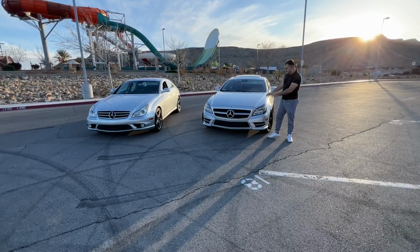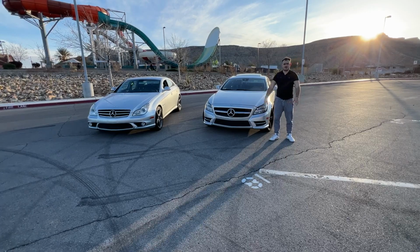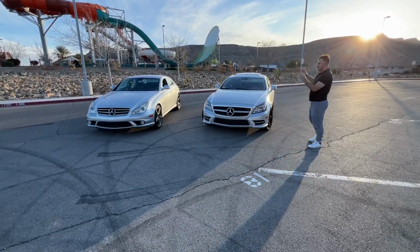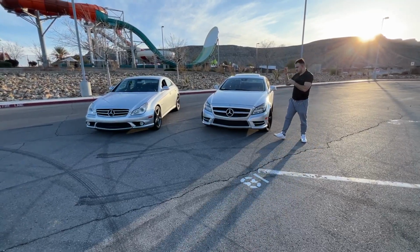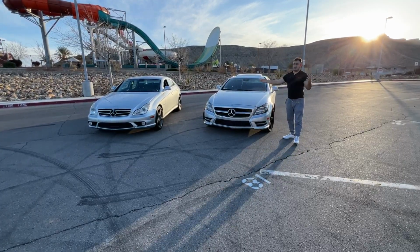So the first thing on this list is the looks. So of course you're gonna be like, oh my god, of course it is. It's so basic. But look at this car. So in the previous video that I posted in the introduction of this car, I know somebody said that the first gen looks way better. The first gen looks really good.